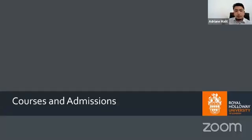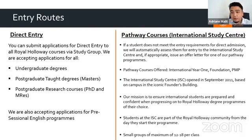All right. So in terms of our courses, or entry routes that are available, we do have two main entry routes. Number one would be direct entry, and the other would be your pathway courses. Direct entry means, in very simple terms, you can go straight into the first year of the undergrad and postgrad programs. All the courses are open for everyone, so you can apply through us or through our colleagues, for any course that is available at RHUL.